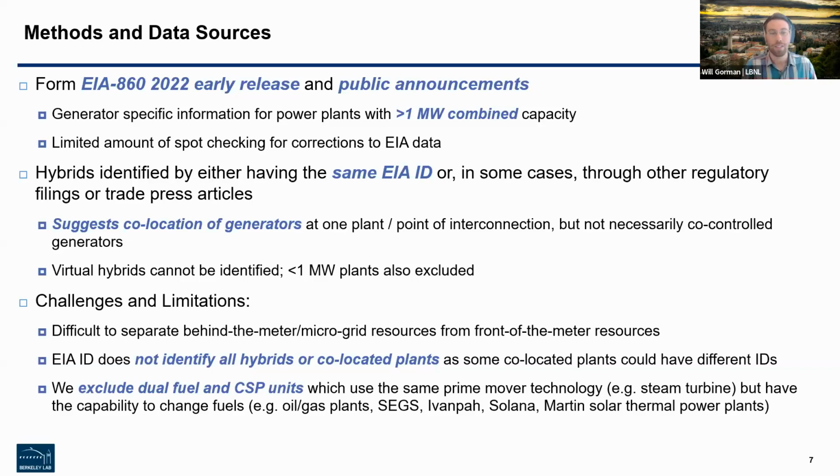The way we identify these hybrids is either they have the same EIA ID, which makes it quite easy to find and mark them as a hybrid. But in some cases, we've also reviewed some FERC regulatory filings and trade press articles that allow us to augment our hybrid sample with projects that we haven't been able to connect via EIA ID. So again, like Mark says, this suggests co-location of generators at one point of interconnection, but it does not suggest co-controlled generators. And we'll have a slide on that particular attribute a little bit later when we talk about some of the fleet in California and CAISO.